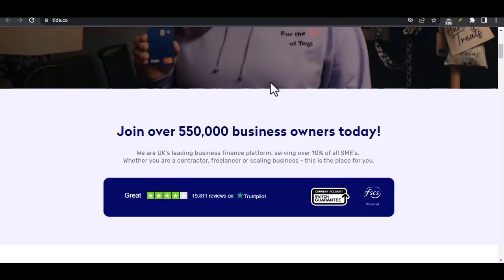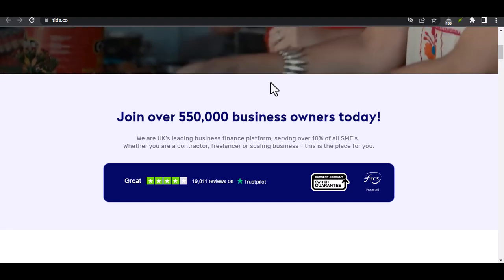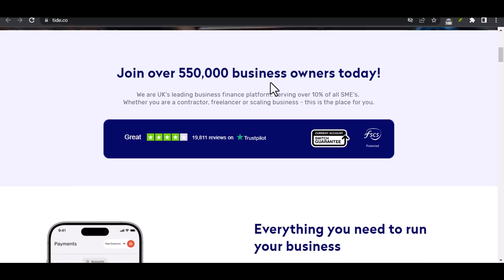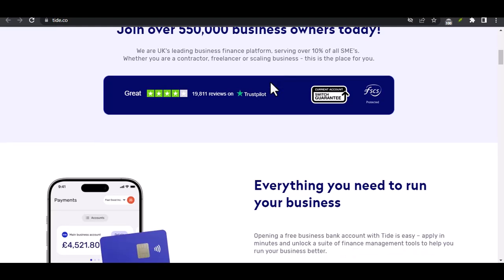Imagine a bank account designed specifically for the modern entrepreneur. One that understands the unique challenges and opportunities of running your own business. A bank that doesn't just offer financial services, but also provides tools and resources to help you grow. That's the promise of Tide.